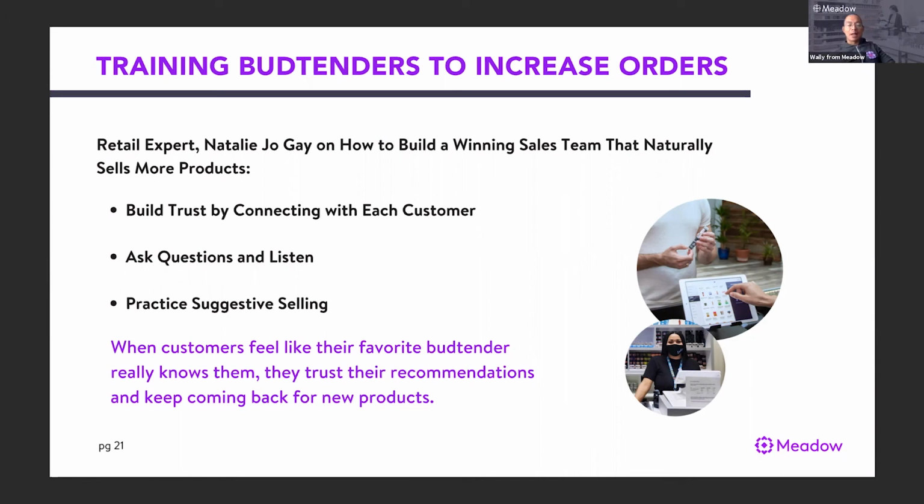Practice suggestive selling. Your customers don't always know everything you sell. People appreciate when their needs are anticipated. Listen to the customer to suggest what you think they may like. It's important this is done in a genuine way, because people also sense when someone is trying to upsell for their own gain. If you suggest something they never realized they needed, they'll love you for it. That's such a great piece of advice.